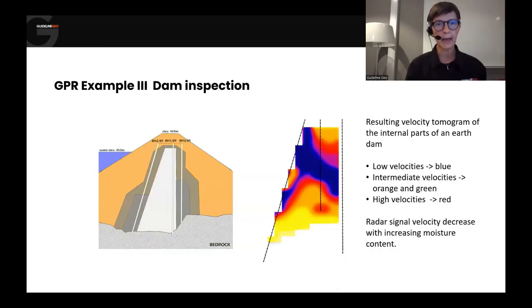And then we have the final example. It's about dam inspection. It's a tomographical investigation of an earth dam. This dam was inspected with borehole radar in order to determine whether water seepage was occurring through the structure or not, and also where the seepage, if it was present, could be expected to be the largest.